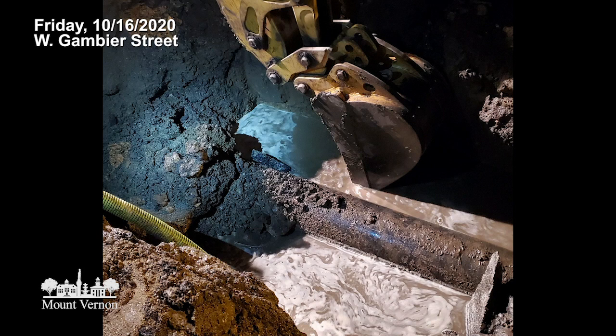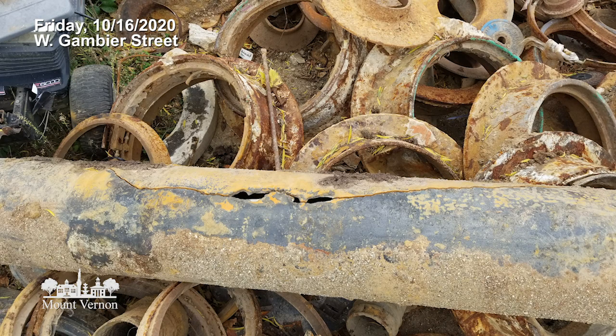We had everything shut off, and shortly thereafter we called the Ohio Utilities Protection Services, a gas company, and our own engineering and water department to locate all of the utilities to make sure we had all the utilities located before we started digging around. And so at about 7 o'clock, we were able to start digging around and found out that we had this 12-inch cast iron line, had about an 8-foot crack in it with a couple of significant holes.